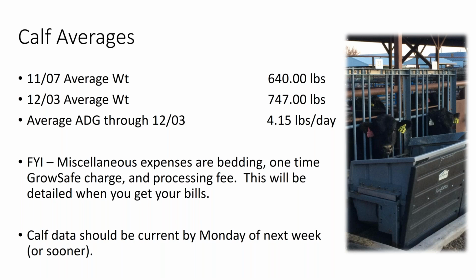But there's also a bedding expense. So you'll see some of those things. So I just wanted to make you aware of those. When you get those bills, take a chance to study them a little bit and familiarize yourself with it so that as we go forward, if you have questions, you're comfortable asking those of us. And again, you should be seeing those bills here probably first part of next week. At the same time, the up-to-date gain information and conversion information should be updated in that CAP data sheet that Dr. Endicott mentioned. That should be updated by the early part of next week as well.